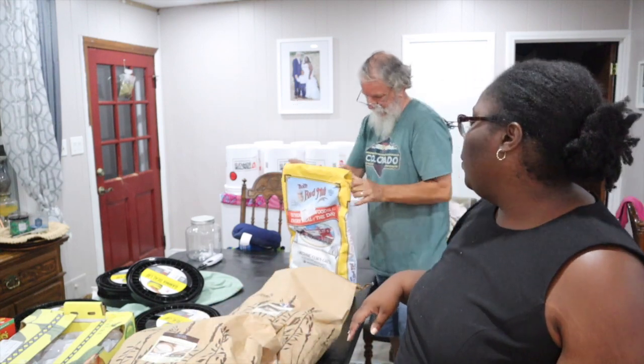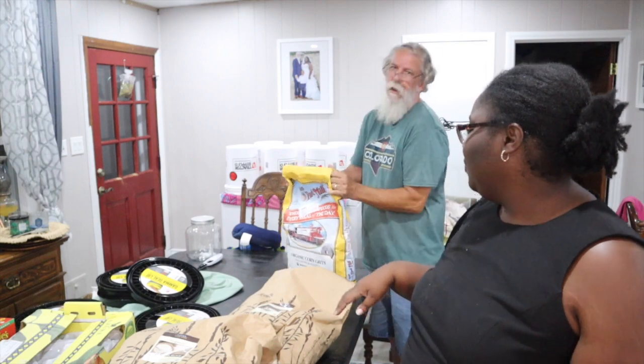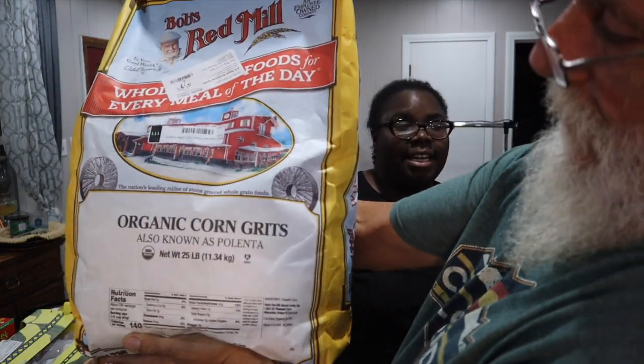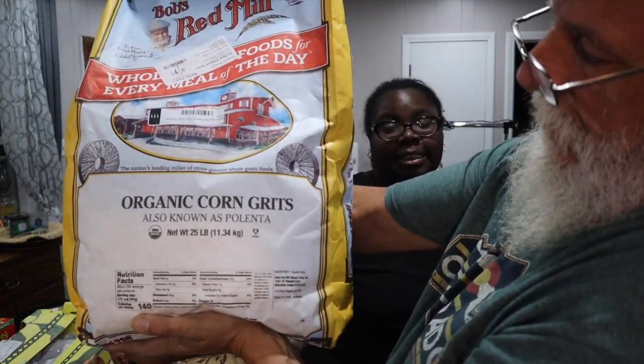Polenta. Oh, and we have 25 pounds of Bob's Red Mill organic corn grits or polenta. In the South, where I'm from, that's a staple. Grits are good for dinner, breakfast, lunch, snack, you know, they're just good. So, yeah. And that is pretty much the whole haul.